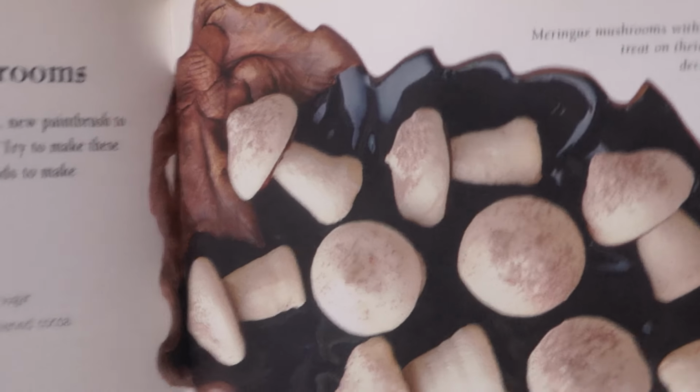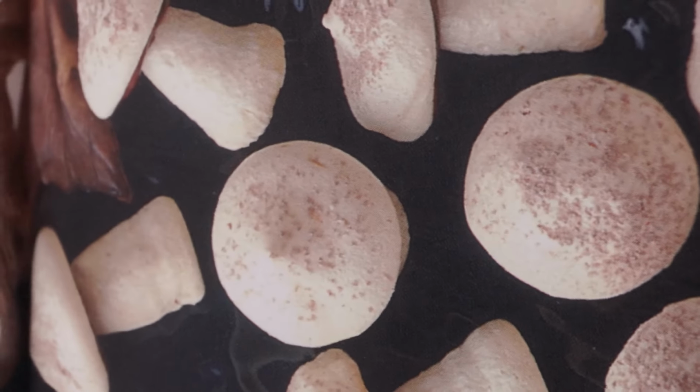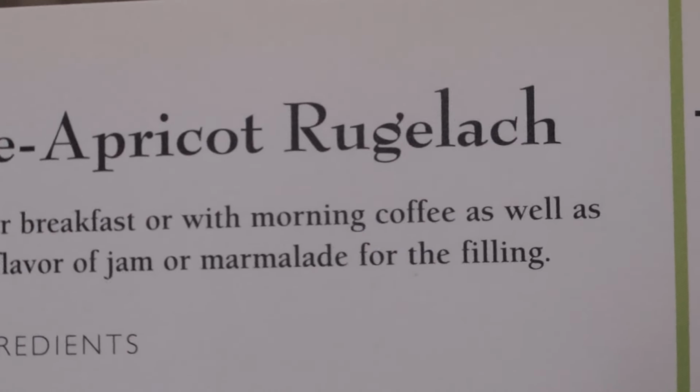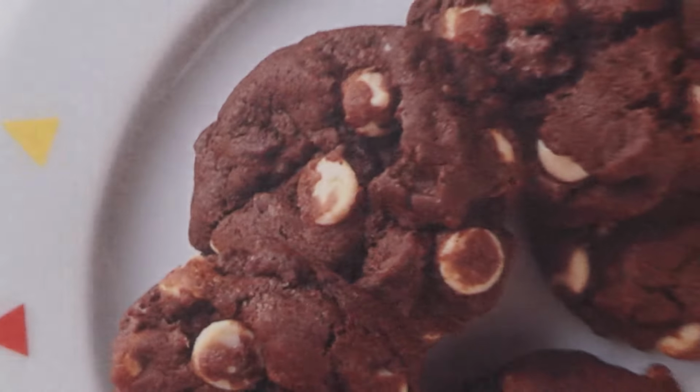Whoa, look at these. Chocolate dipped mushrooms. Let's get up close. So good. Looks like they're made of meringue, white chocolate, and cocoa. Ooh, triple chocolate cookies. Ooh.